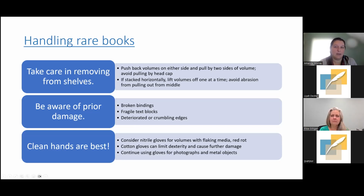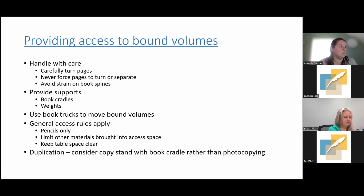And then to dive in a little bit more in terms of providing access to bound volumes, of course, handling with care, avoiding putting any strain on book spines. And so you'll see I have a note about duplication as well. I know a lot of folks are asked to make photocopies of books or pages. And so just considering how much strain you're putting on the spine as you're photocopying, if that book can't handle laying flat on a photocopier, considering a copy stand to take a photograph of something for reproduction or sharing.